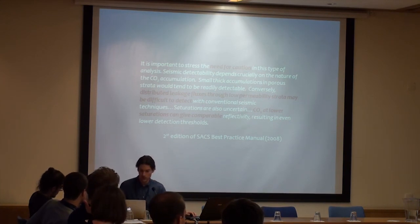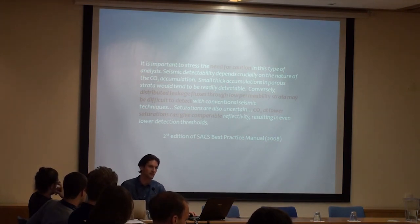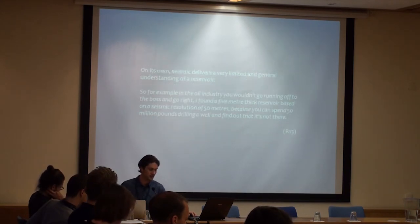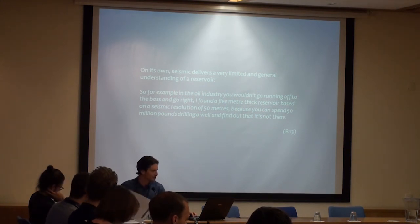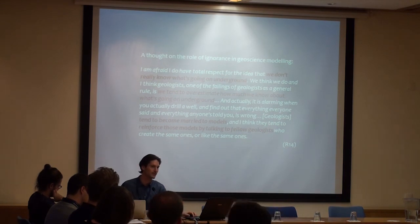So suddenly the tone changed a lot over the years, from seismic is great, we can see anything with it, to actually we need to take a step back. Seismic is just one tool, and I guess my point, if you want to take one point away from this, is that ignorance is endemic to the subsurface. And that point probably needs to be more readily accepted within CCS circles still.